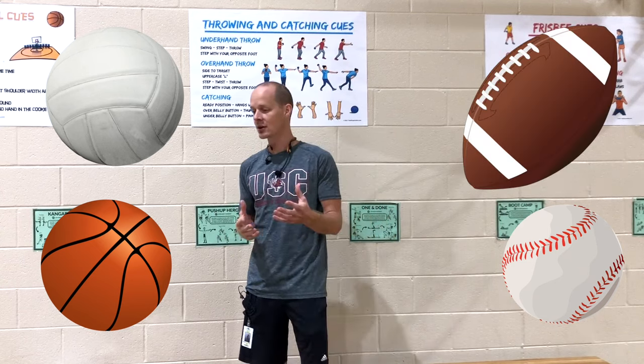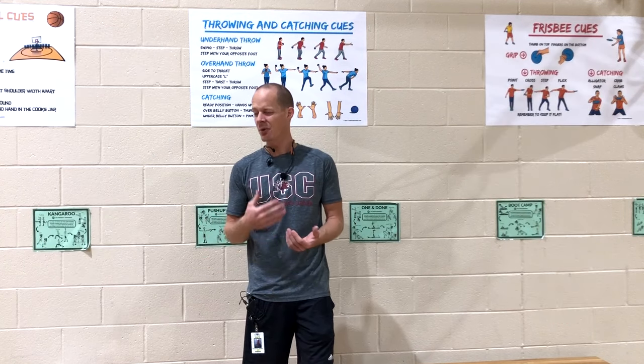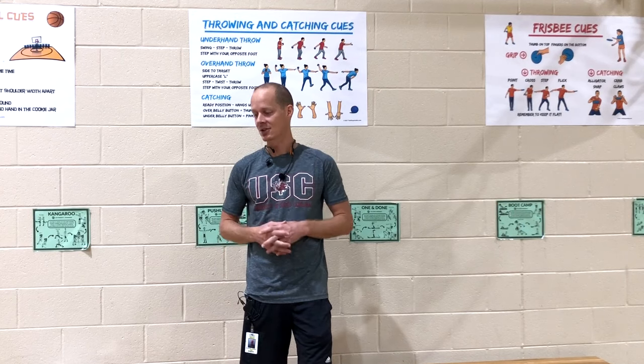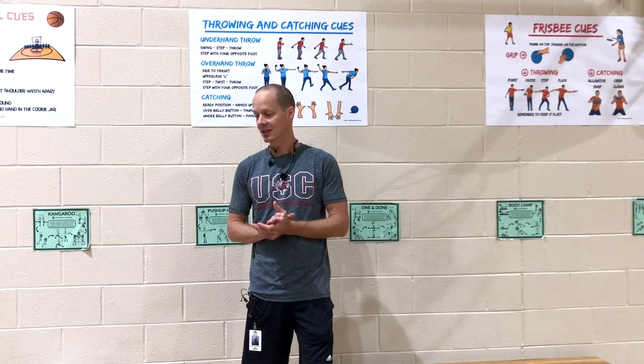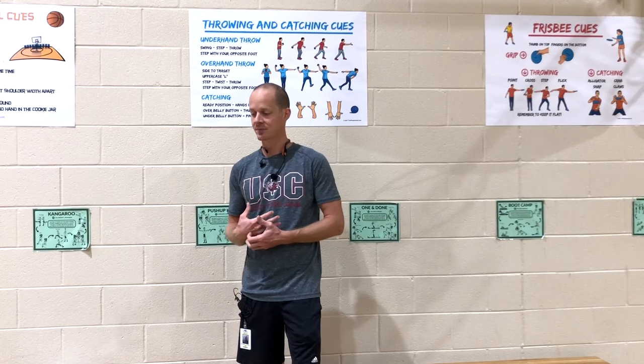Okay, so if you don't know how to throw and catch, are you going to be able to play any of those sports? No. We can keep on going because almost every single sport involves some kind of throwing and catching, okay? So it's a very important skill for you to learn if you want to do different activities that are a lot of fun to keep your body healthy.